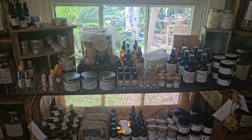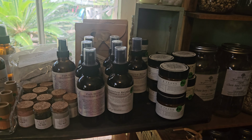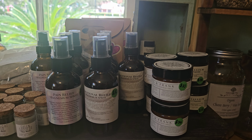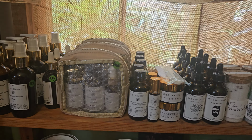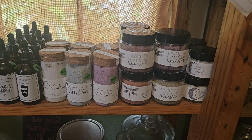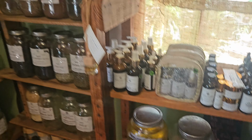We are staying pretty stocked on a lot of our locally made items. We do still have sunscreen in place, and then we just got restocked on a lot of the tallow and magnesium items from Nude Goods. Age Gracefully has also restocked us with a lot of her products, so it's back in stock, and some amazing body and bath sugar and salt scrubs. And then of course oils we can weigh out for you.